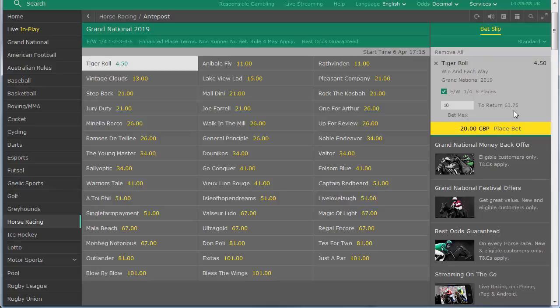Half of your stake, the original £10, goes on Tiger Roll to win the race, and you would get the £45 for that. But the other half, the other £10, goes on Tiger Roll to place anywhere within the top 5 in this case. But the odds are only 1/4, so instead of being 4.5, they're 1/4 of that, which in decimal I can't work out in my head.